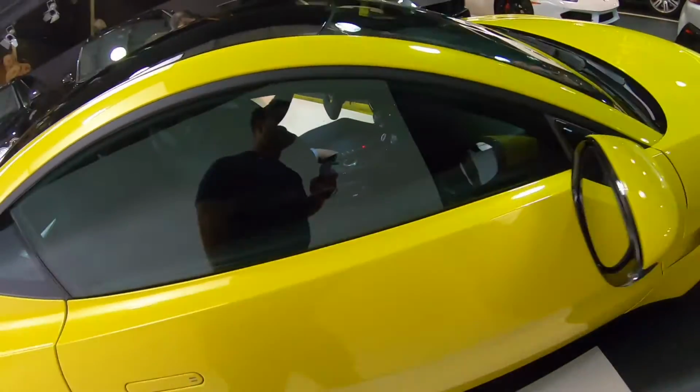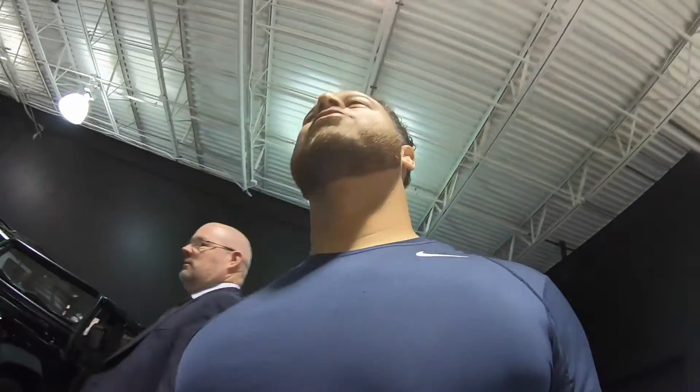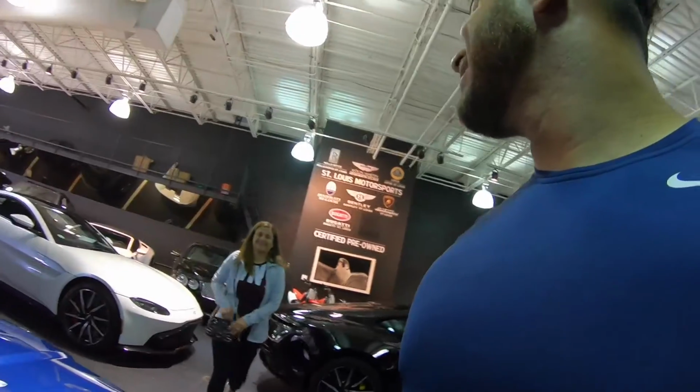What do you do? You got a business? Yeah, we own a collision center in Louisiana. Yeah, so we work on all kind of stuff. Come on, babe, let's go drool in the front. This better than the zoo right here, man.